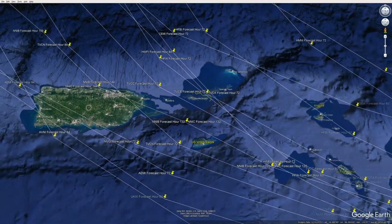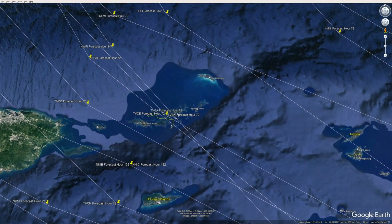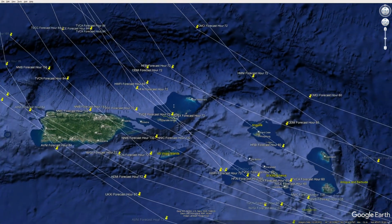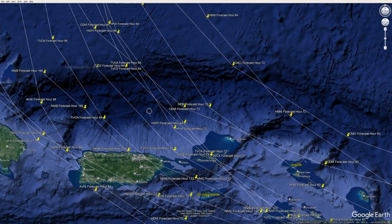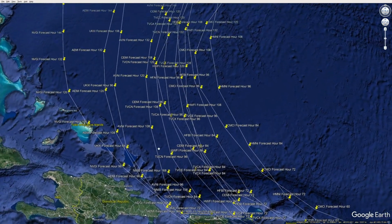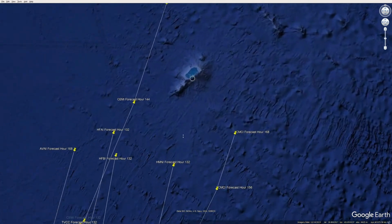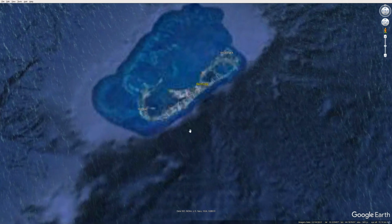or to the east would take it over these islands, Spanish Town and the settlement, US Virgin Islands. And then it curves up and moves away from land, and we enter the uncertainty as tracks diverge all the way off to the Bahamas potentially. And then moving up towards, probably got Bermuda up here somewhere. Is that Bermuda? Yes, it is.